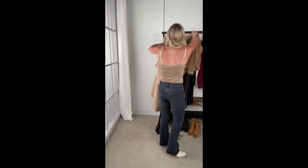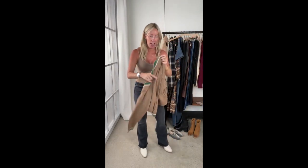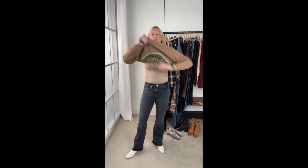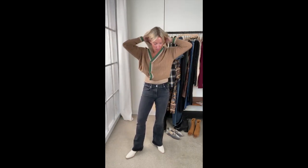So here's that great Monroe sweater. This is an extra small. I do think this sweater runs generous. This is one that I think you can wear on your own, not layered. Ooh, it's so cute. Okay, so I would wear this not layered, right? Just let it be kind of casual, chic. It's got that fun varsity vibe to it.